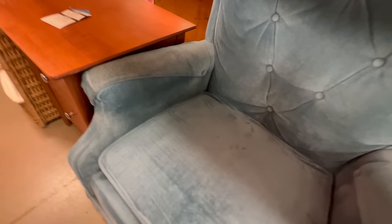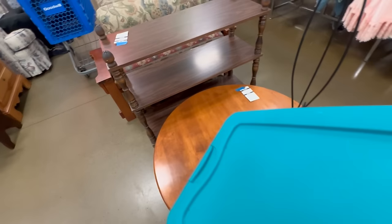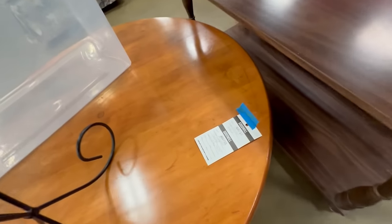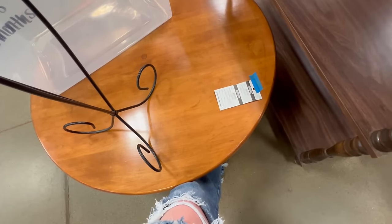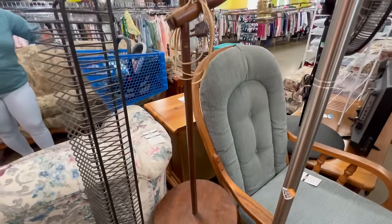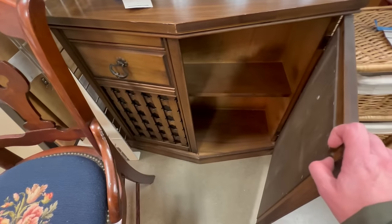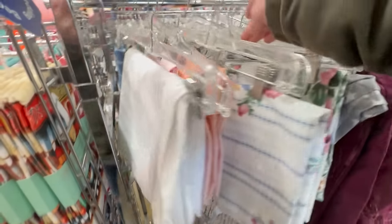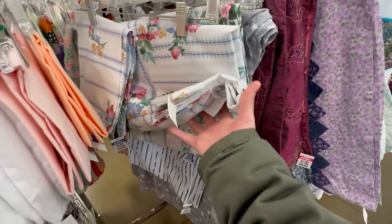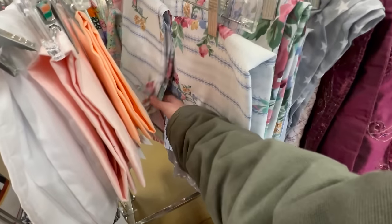It's $19.99. Is it a wrapper? Nope. Cute. That coffee table is really low. But it's really pretty. It's $19.99. It comes up to about my shin. $25. It's kind of fun. This is a whole vintage set for $2.99 each for those. And they're each $2.99, yes.